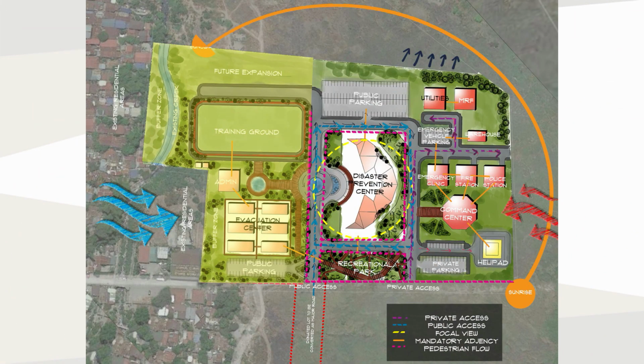This zone focuses more on the public activity within the site, as this project focuses on disaster response. The evacuation center, or cyclone shelter as it is called in the project, will be located near the public access so that the public users can access the said building easily. A training ground is also proposed so that it can be converted into temporary shelter too in case of a public surge.